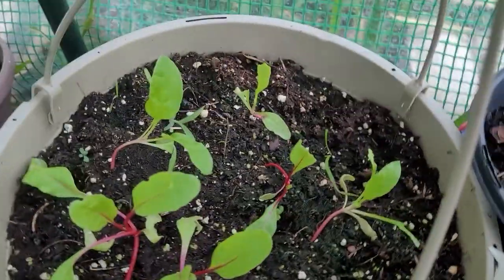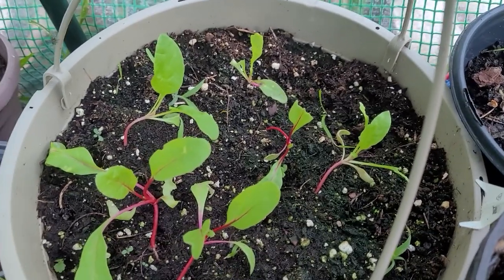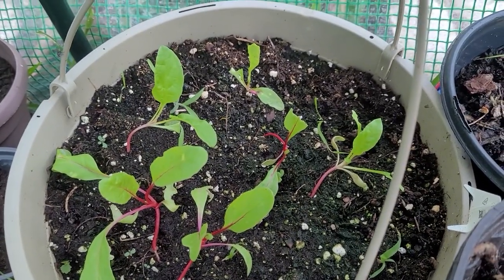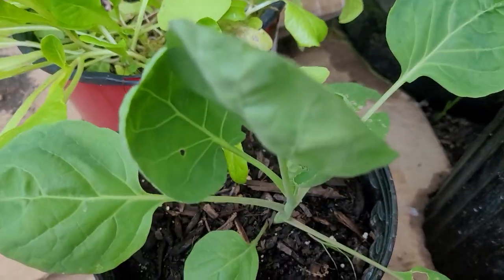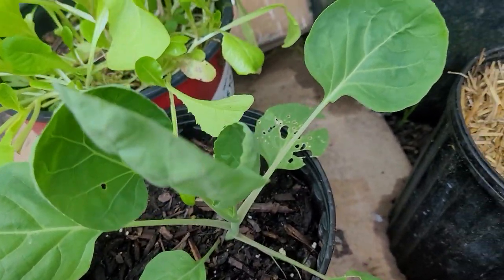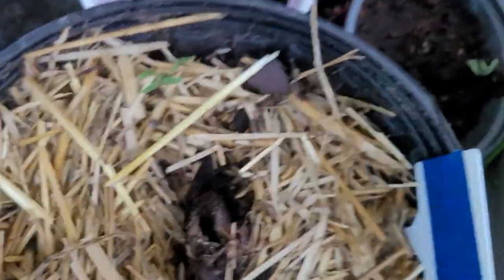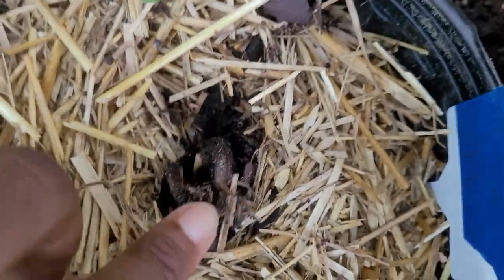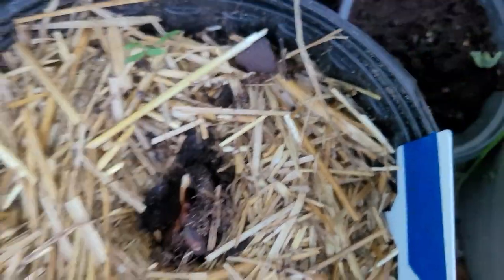And some Swiss chard, purple or red, pinkish, you know, however. Brussels sprouts right here. I have a mango seed I'm a little nervous about. I don't think it's gonna come through, y'all. I'ma leave it for just a minute.